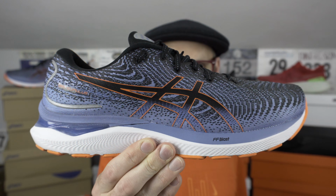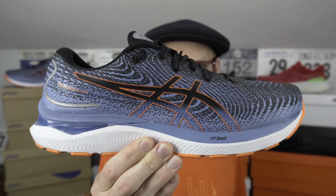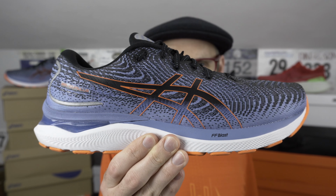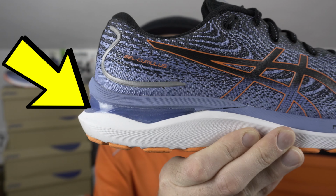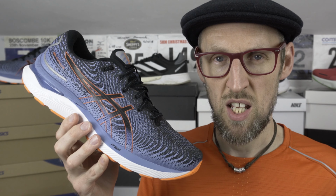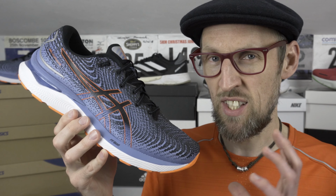That makes sense, right? This space age looking beast clocks in at 321 grams in my UK size 11, so that's 11.3 ounces for the US 12. They're the same size, yeah? I think the typical sample size for the UK 8.5 is about 286 grams, 10.1 ounces. We have an 8mm drop here, always reminds me of a kid's party. There's a retail price of 130 Earth credits on this one here in the UK. So where does the GEL Cumulus 24 fit in terms of the Nova Blast and the Nimbus 24?